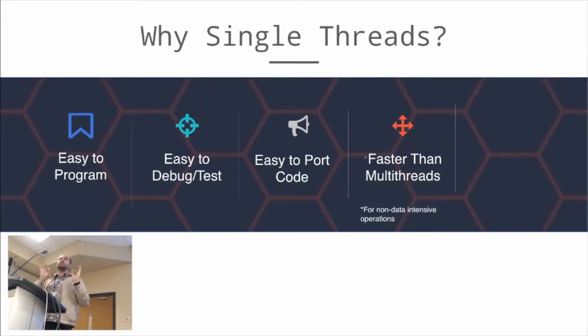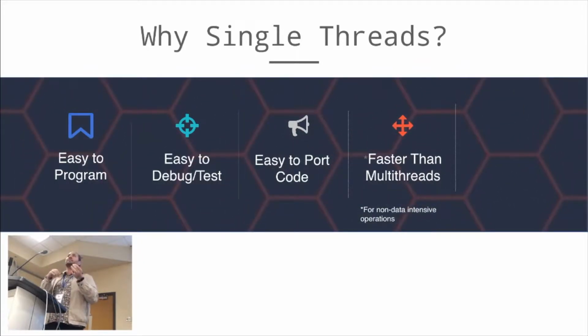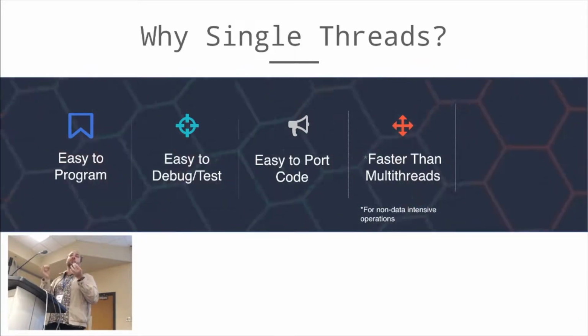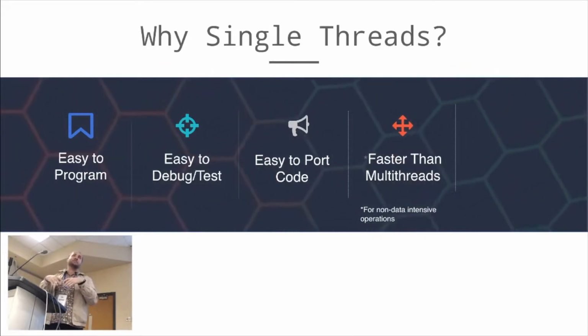So again, when you're picking out a language for your next project, understanding the type of I/O you have is really important for determining what language you want to pick. That's going to be best optimized for the type of work you're doing.